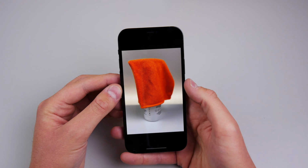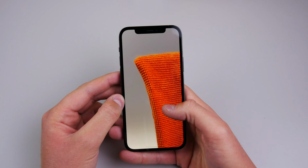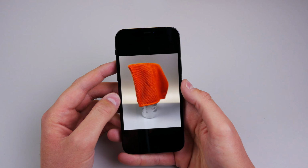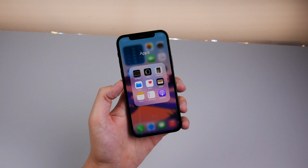So I'm noticing that portrait mode, and you can see just how well it cuts out the subject, is really nice here, and that's thanks to the LiDAR chip and mostly the A14 Bionic as well. So speaking about LiDAR, that is my number 6 favorite thing about this phone.